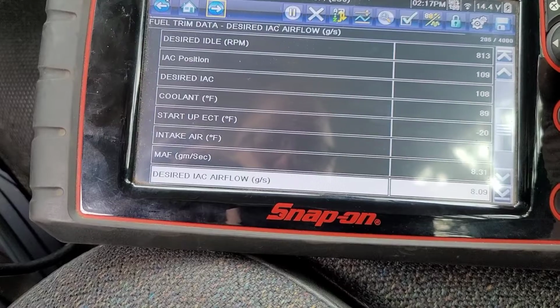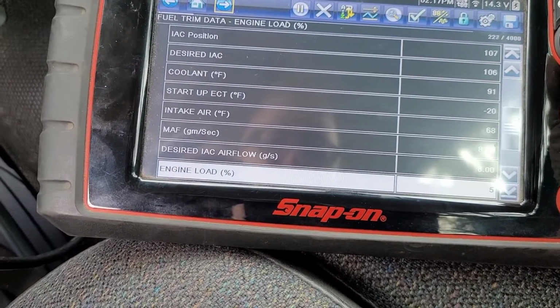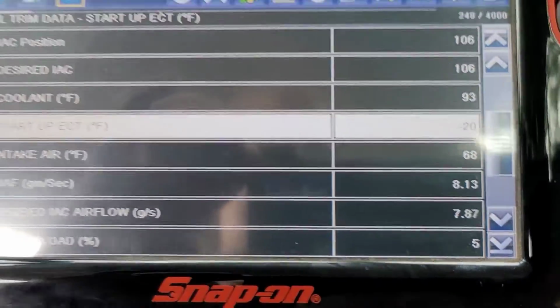Intake air is reading good. Mass air, I'm not 100% certain what it's supposed to read. I got to look up specifics for that. But yeah, that right there, -20, that's an issue. That -20 is definitely an issue.